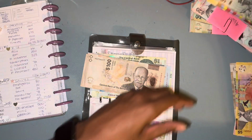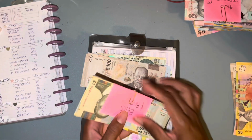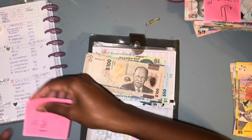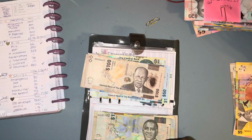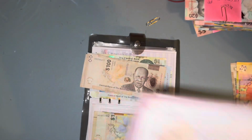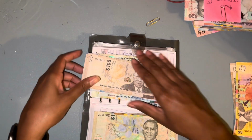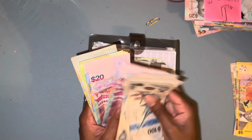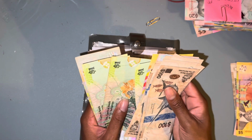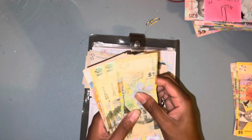Sorry. I don't normally do this on camera, but this is for my bills. So I think what I want to do is stuff and unstuff at the same time. So I'm going to move this to the side. What I like to do over here is as I stuff it, I just check it. The check means that I already stuffed it, just so I know. So this is $860 we're stuffing into my bills. I'm going to set it off to the side.